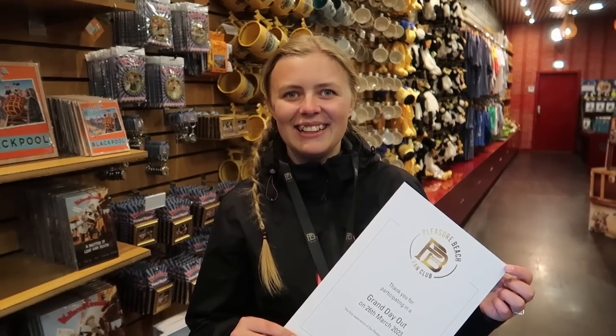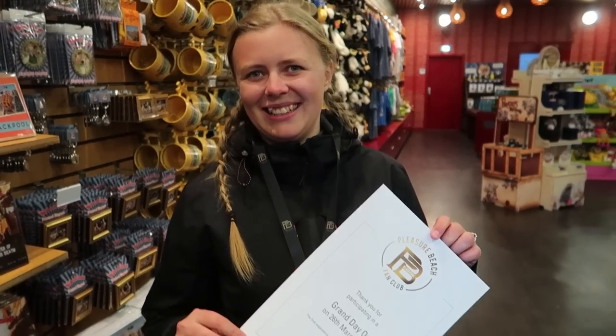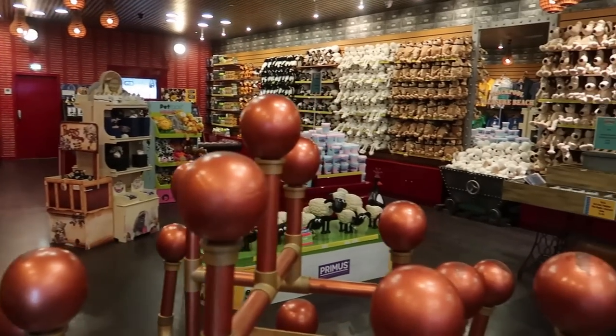Yeah, that was great. Absolutely brilliant, that was. It took us like 15, 20 minutes to walk through the ride. Oh, that was amazing. They didn't rush us through, loads of time for photos. It was really nice. It wasn't rushed. It was fantastic. Absolutely brilliant. I'm so glad we came and would definitely recommend the Pleasure Beach Fan Club events.